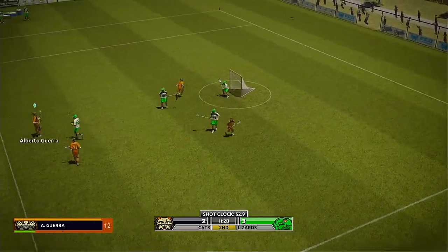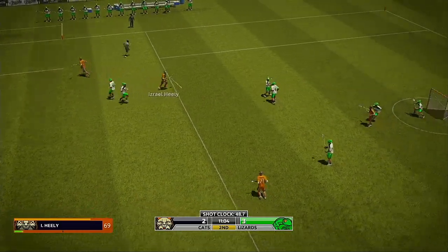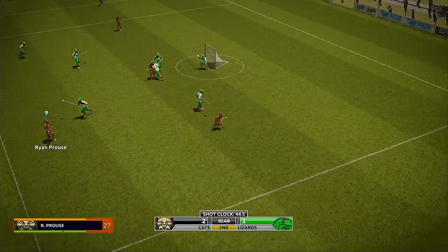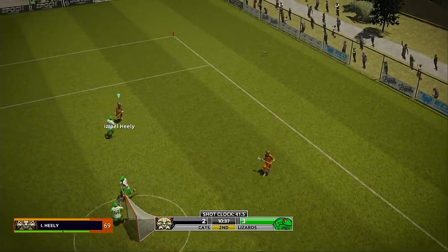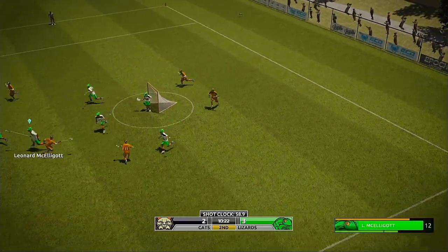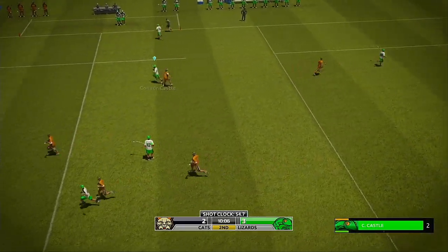Ball side left. Ball side center. Ball side right. Healy. Ball side center. Ball side left. Ball side center. Receives the ball. Wide of the goal with that shot. Cat's ball. Ball side right. Here's a look. The ball goes to the ground. Nice recovery. Cat's ball. The home team scrambling to get back now.